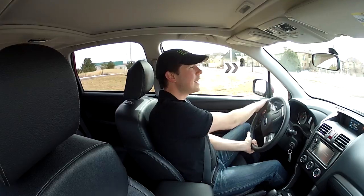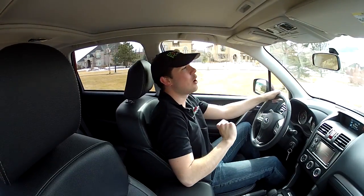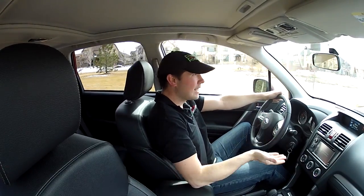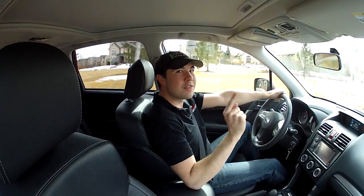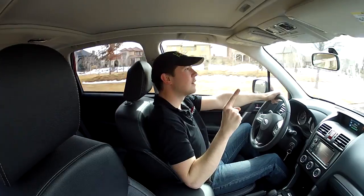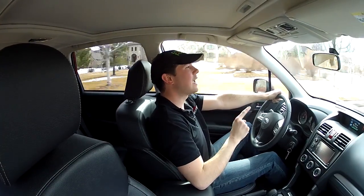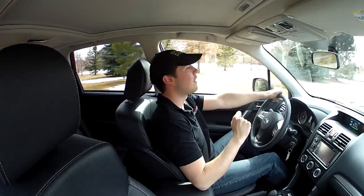But when you put it into S Sharp mode, what you get is a simulated 8-speed automatic transmission, and it'll also hold the gears a lot longer. So if I get into the throttle here, it's gone down to second, and the thing is, when you lift off, notice that it stays in second. So it is meant to be a sporty experience and to really give you some driving fun.